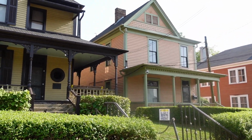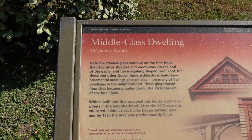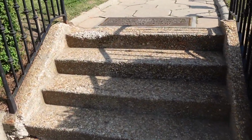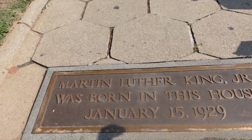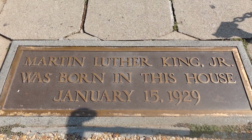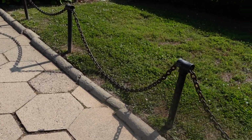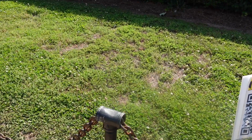Whites built and first occupied this house and many others in the neighborhood. After the 1906 race riots, the educated middle class began settling here. And right here, Martin Luther King Jr. was born in this house January 15th, 1929. Birth home, play now.